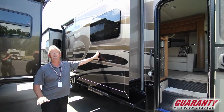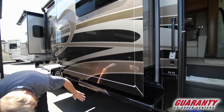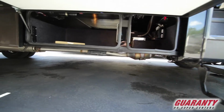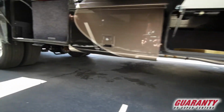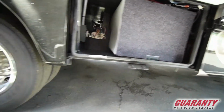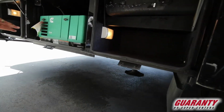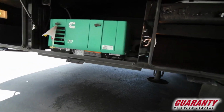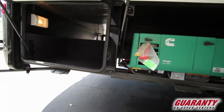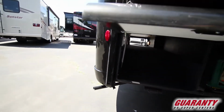So this coach, Baystar Sport 3113, features full body paint. That's awesome. It'll never go bad on you, fade, any of that stuff. Coming down underneath, you've got storage in this coach. You do have your water tank behind that felt right there, but there's some more storage over here on the side. Look at how much storage this has. My goodness, there's another one right there. And then coming back one more, you're looking at your Onan 4000 generator. And then in the back again, you've got storage that goes up and over to the other side for those long items that you can't find a place to put.